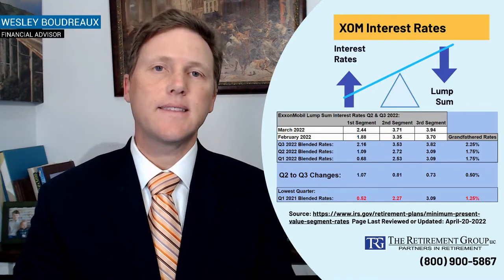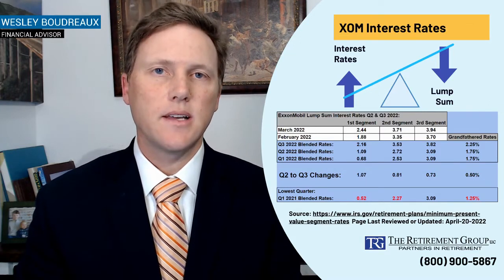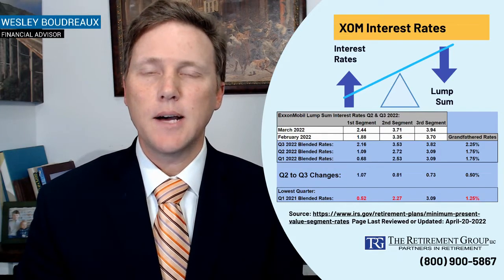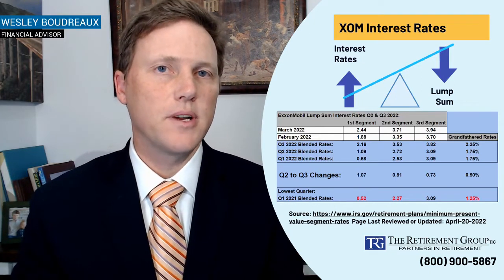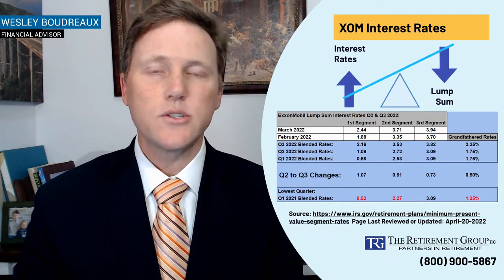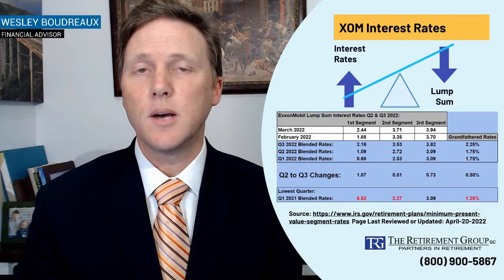So what happens is they look at that current annuity payment they have to give you, look at your age, and then look at life expectancy to figure out how many more months or years we have to pay you, and then look at interest rates to calculate the net present value calculation. So when interest rates are lower, like they are right now or have been the last couple of years, they have to give you a higher lump sum.